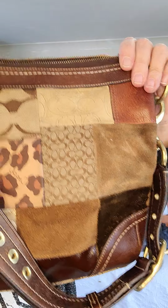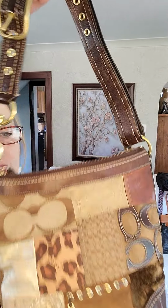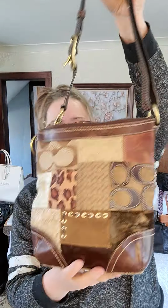Now, you guys are probably going to think I'm crazy. But right there. That square. Might not be a big deal to you. But it's not up to my standards. This was the last project bag. All the other suede, everything else came up real clean. Good grief, it's gorgeous. So if you're interested, I will let it go for $45.